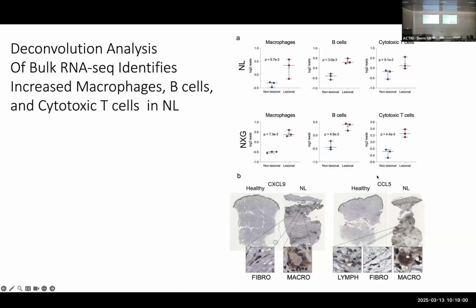Then we did a lot of immunohistochemistry in this paper. Basically, from immunohistochemistry, you can identify different cell types by H&E, by their appearance, and then you can see what they're expressing at the protein level by using antibodies specific to those proteins. We were able to see CCL5 in lymphoid cells, fibroblasts, and macrophages, and we were able to see CXCL9 in fibroblasts and macrophages.